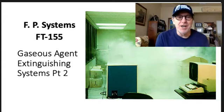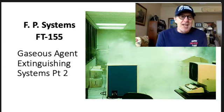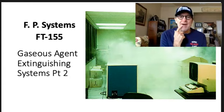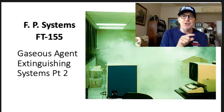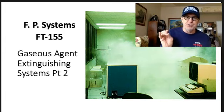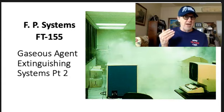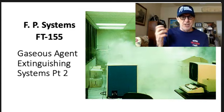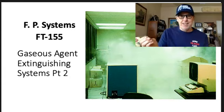Welcome to part 2 of chapter 10 on gaseous agent extinguishing systems. Today we're going to talk about the other kind of systems. We talked about CO2. Now we're going to talk about halon, inert agents, and aerosol products. These are all different ways to extinguish a fire in our more technological situations, where we have high dollar equipment that we want to protect.